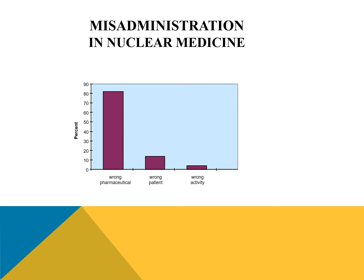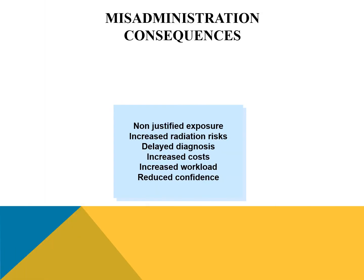The misadministration in nuclear medicine could happen, as we say, from wrong pharmaceuticals, more than the identification issue, and wrong activity. To solve this issue, we have to be sure of the consequences of having a misadministration: it could lead to unjustified exposure and increased radiation risk for the patient and staff, delayed diagnosis, and because we need to retake the exam for some patients, increased workload, increased cost, and reduced confidence in doing this type of procedure.